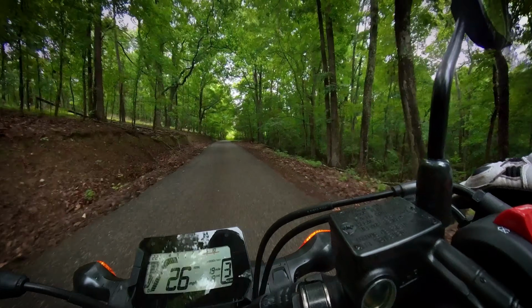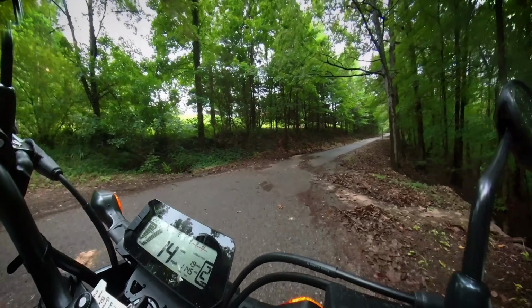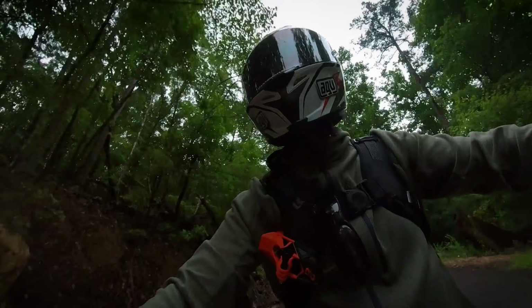All right, so right off the bat, the initial impression of riding this thing is that it feels like a motorcycle. The brakes are in the right place, the front brake and the rear brake. It shifts like a normal motorcycle. You get to choose which gear you're in.